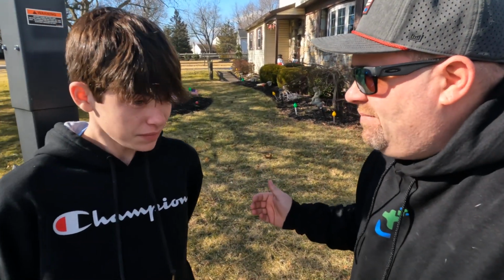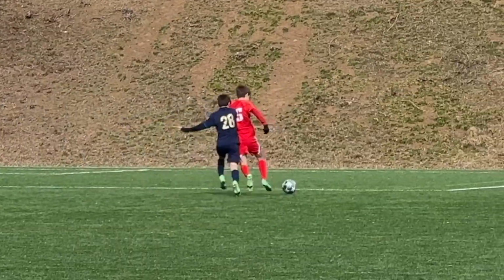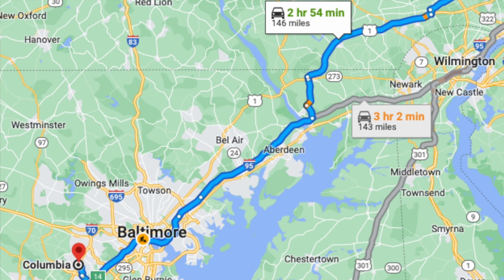It's a guy's trip. So Ty and I are getting ready to head out onto the road. He's got a soccer tournament coming up that we're heading out to. We got a little bit of a drive ahead of us. We're gonna be doing about 300 miles round trip over the next 24 hours. We are headed down to Columbia, Maryland. We're gonna test this thing out and see how it does.